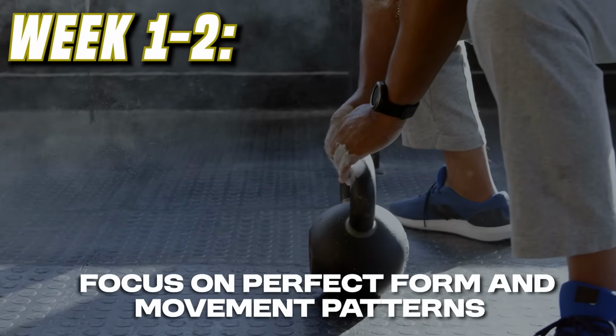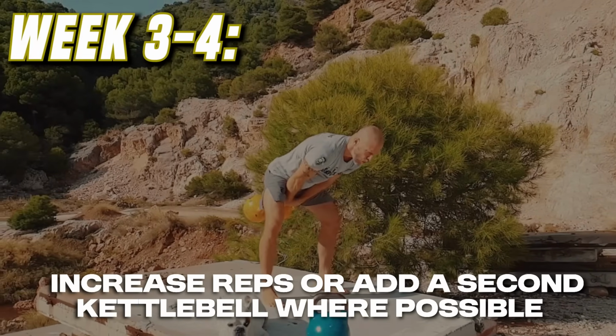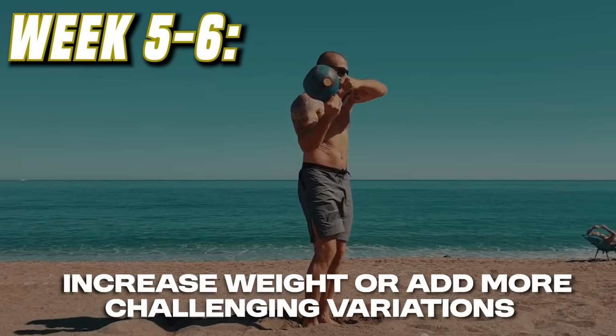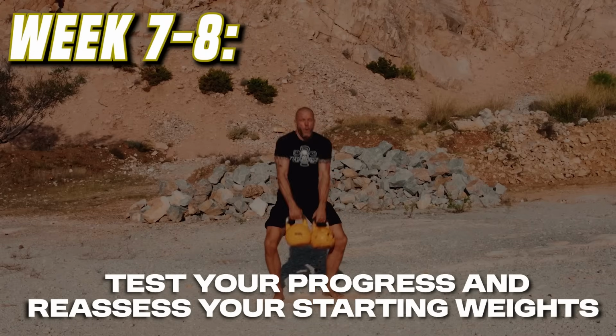Progressive guidelines. Week 1-2. Focus on perfect form and movement patterns. Week 3-4. Increase reps or add a second kettlebell where possible. Week 5-6. Increase weight or add more challenging variations. Week 7-8. Test your progress and reassess your starting weights.